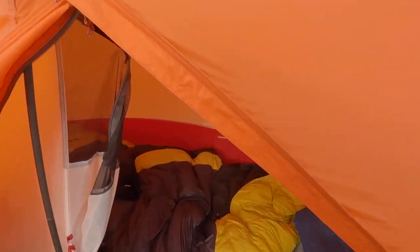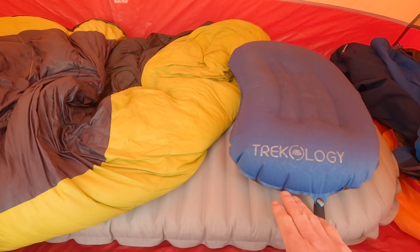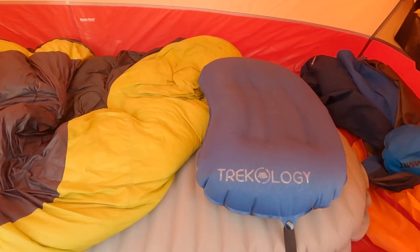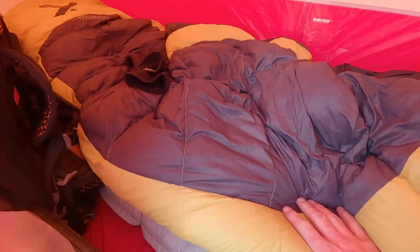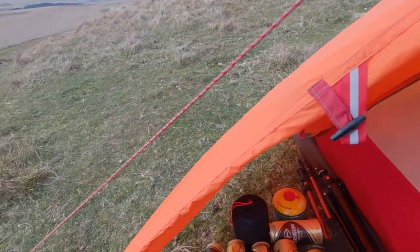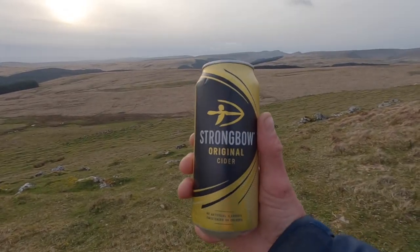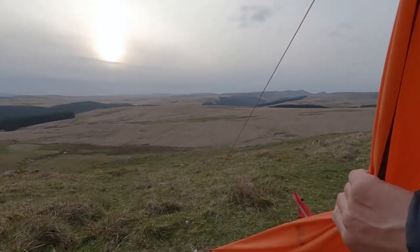There's my setup for tonight. You've seen it all before. Thermarest NeoAir XTherm, Trekology pillow, Leviathan down bag. Still using that because it's a bit chilly in the nights. And I reckon it's beer o'clock. Look at that, not a bad view out of the tent, is it?